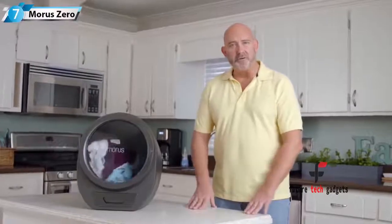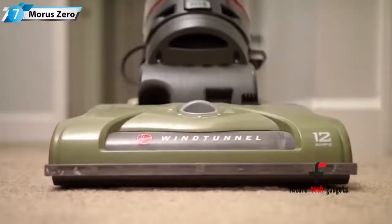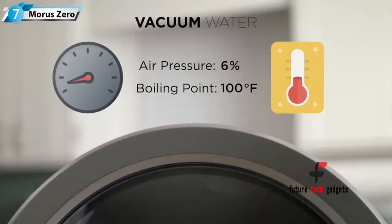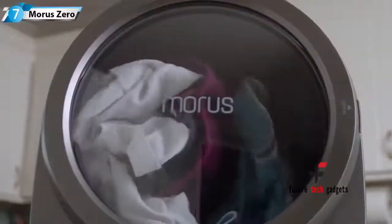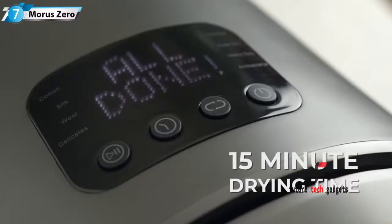Thankfully, the Morris Zero uses vacuum technology. No, not that vacuum, space vacuum. Because just like in outer space, the water inside Morris evaporates at a lower temperature, thus requiring less heat and energy to vaporize. Combined with its infrared heating system, it can dry your clothes in as little as 15 minutes.